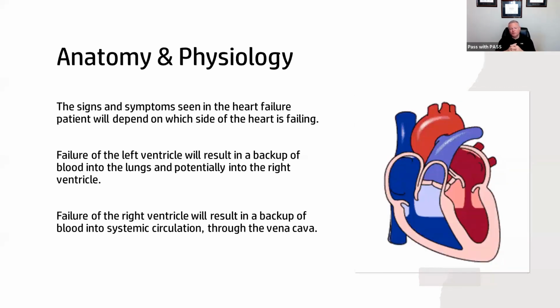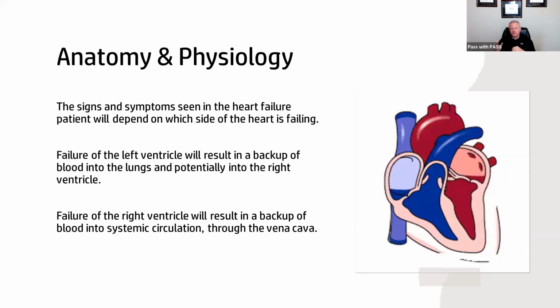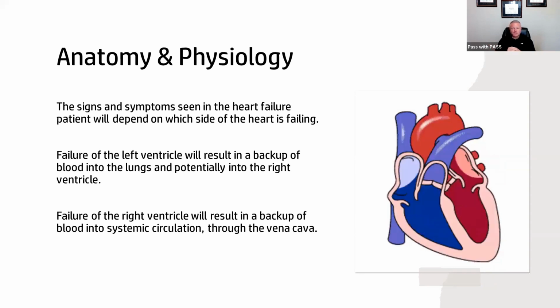And there are some simple findings that are easy and cheap for us to do that will help to determine that. And I'll leave this here for just a second. If we just isolated and said this is a left-sided issue, what I want you to think about is how that would actually back up.